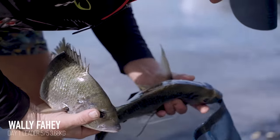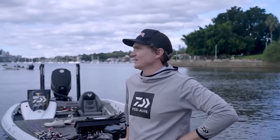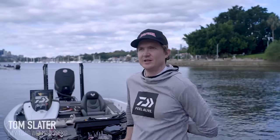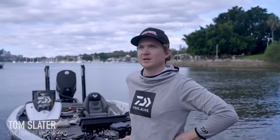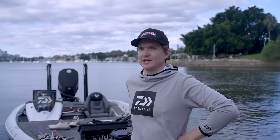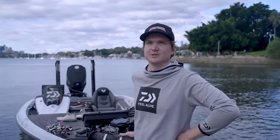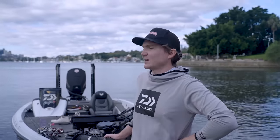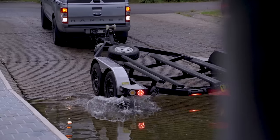All right, so day one finished up. We've got Uncle Wally in the lead, 3.6 kilos. I weighed in just under 3.4, so I think I'm in fourth or fifth, so super tight at the top, which is what you want in Oz Open. So I really need to work out how to catch them better in the afternoon. We caught them good early this morning and then really kind of struggled after that. So back to the house, re-rig, come up with a game plan for tomorrow, I think. 4.5 kegs, that's the goal.